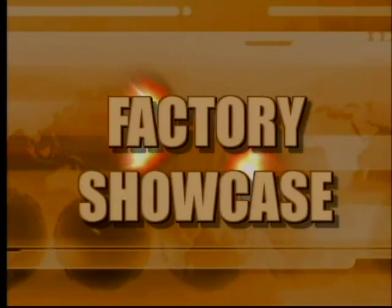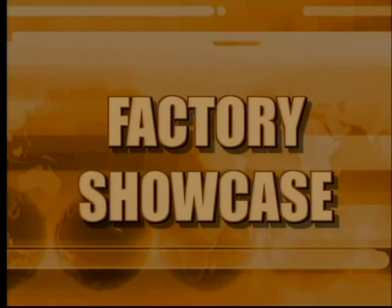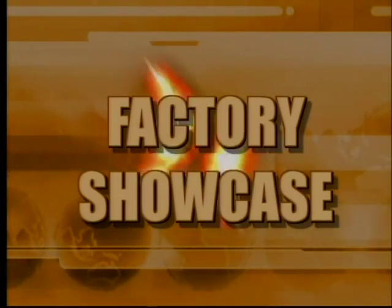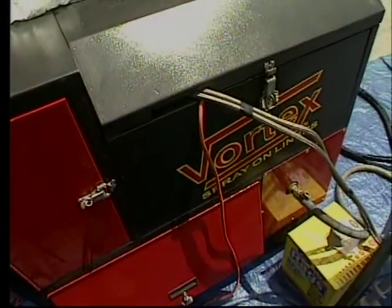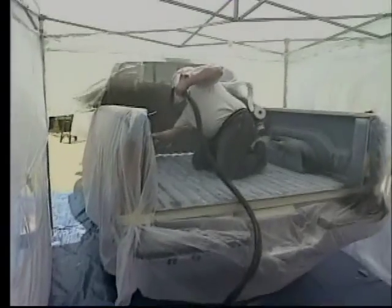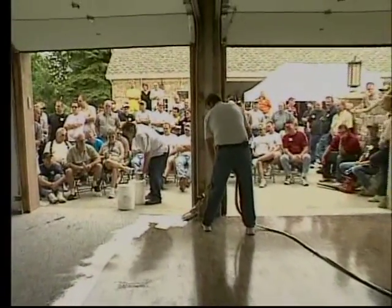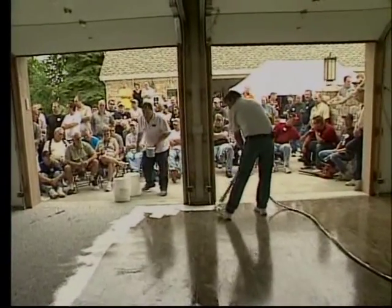The Factory Showcase, giving truck and outdoor enthusiasts an inside look at the latest product news direct from the factory source. Vortex Spray-On Liners is the world's largest and only truly portable spray system, and recently they held a training seminar demonstrating various applications. What makes Vortex unique is that there is no other system like this in the industry.